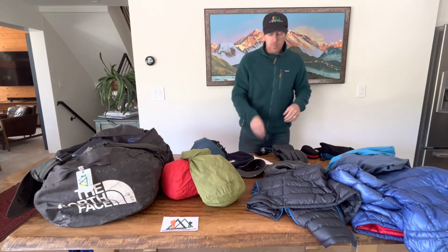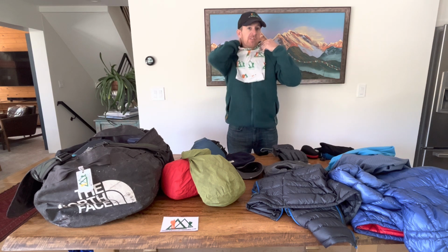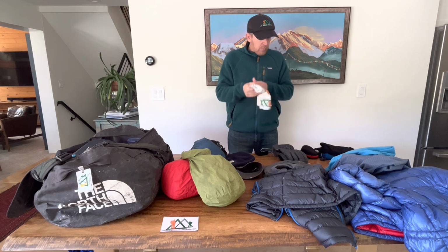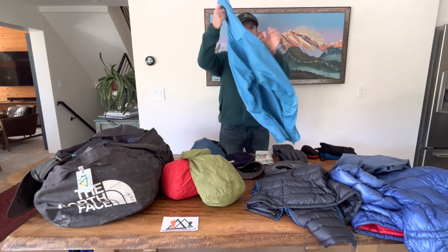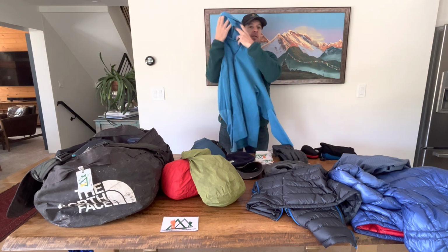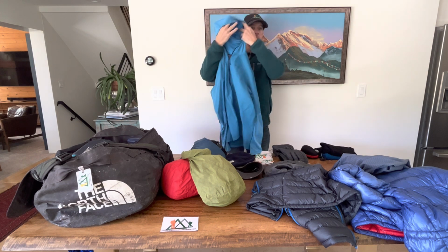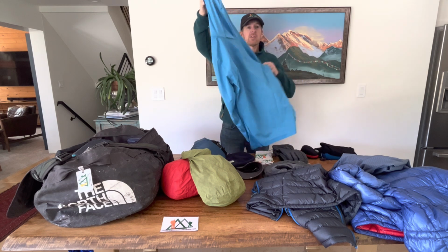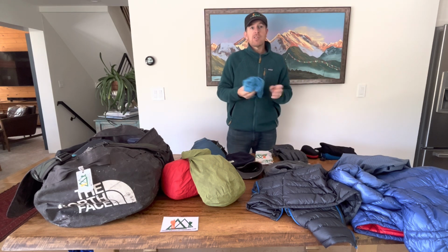In addition to the polar buff, I bring just a regular buff that I'll put around my neck to keep the sun off me during the day. I also have gravitated towards something like this, a really lightweight top with a hood on it. So I can put this up over my head. If I'm wearing this hat, I can keep myself really covered from the sun. This is a really versatile piece, super lightweight, and it just keeps the sun off me.